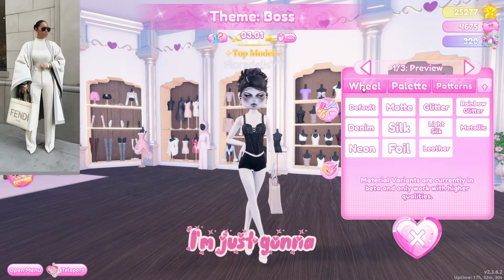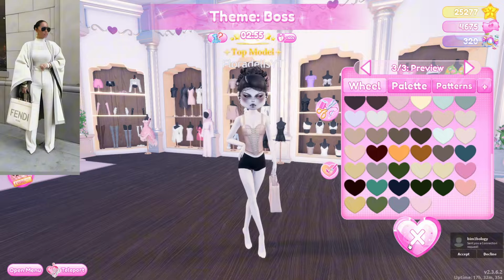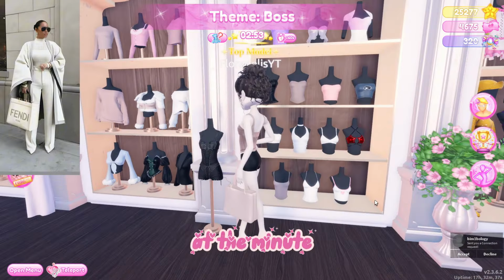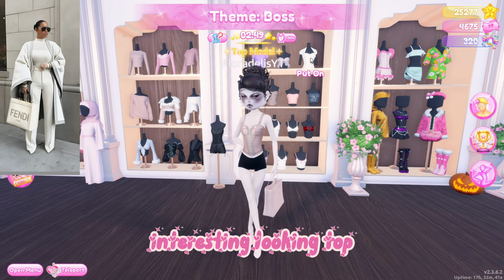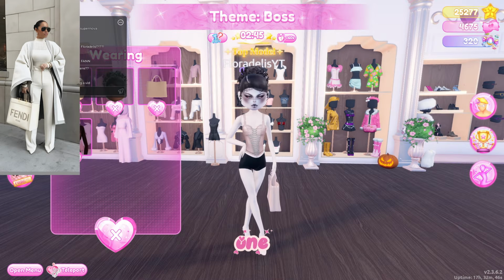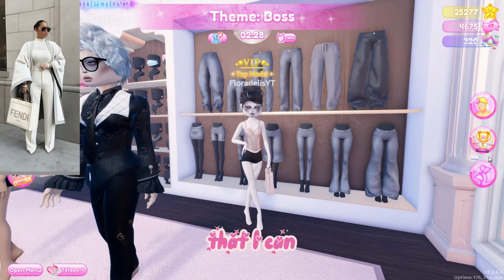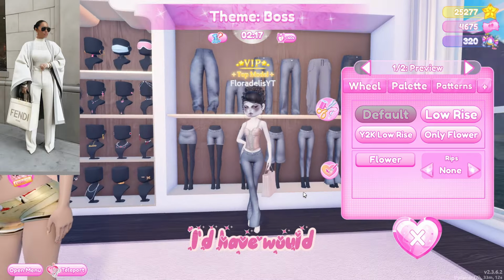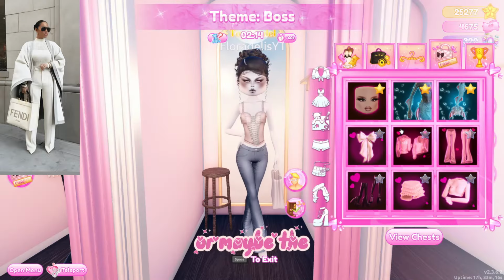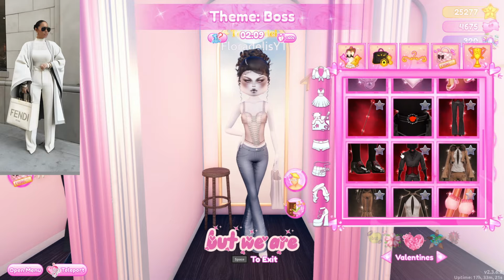Okay, I'm just gonna start layering a couple of things. I know that this isn't exactly like it, but just bear with. I'm just layering at the minute to try and make a more interesting looking top. Okay, not that one. And then she has these high-waisted pants. I don't think that I can make those in Dress to Impress. The closest thing I'd have would be these, or maybe the Valentine's pants and then adding more to them, but we are running out of time.